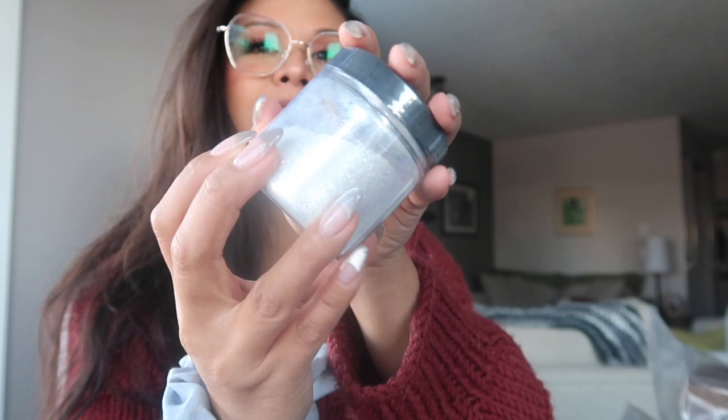And I'm so blurry right now. Next we have some sparkle pearl mica. And that is a great mica to have for this time of year, for all things snowy and Christmassy.